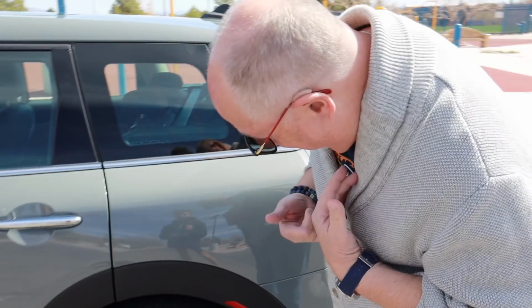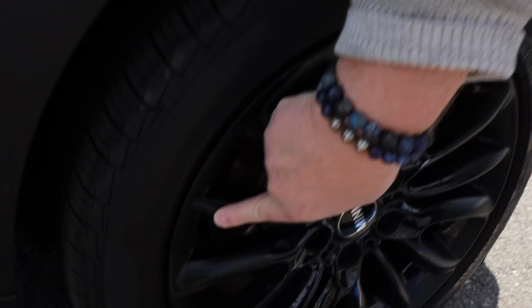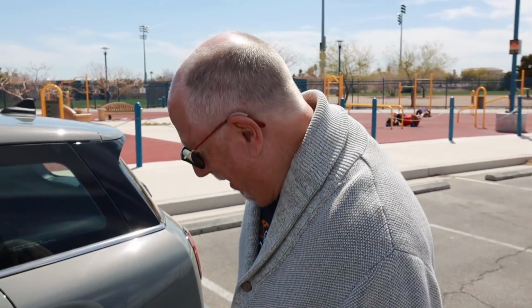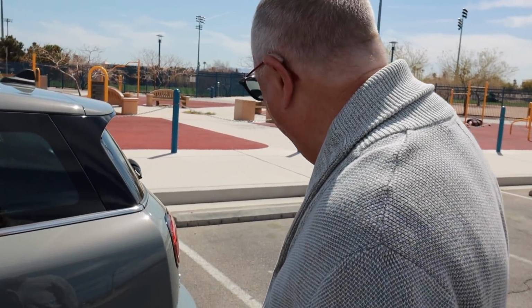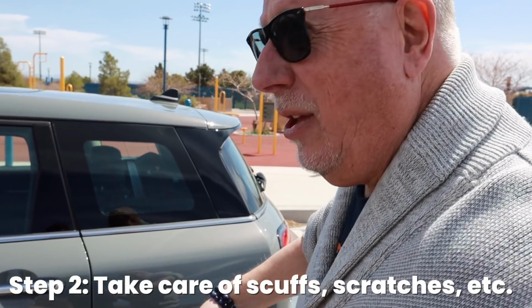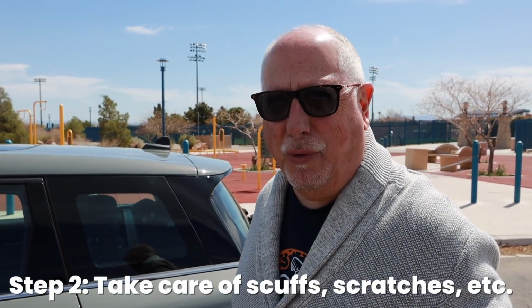If you have, like I do, a scuff on the wheel, don't ask me how I did that, folks. I really don't know. It was me. I don't know how and when. Now, in this case, I would probably just try and cover it up with some black Sharpie and hope that nobody notices. But that's just me.